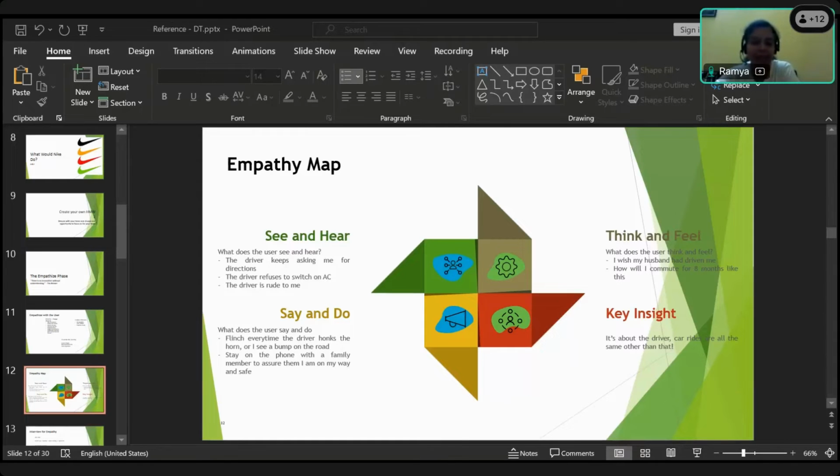You cannot do empathy research today and release the product tomorrow, right? So these criteria should be met. Yeah, sorry, that's a good question. Yeah. So, for example, thank you.